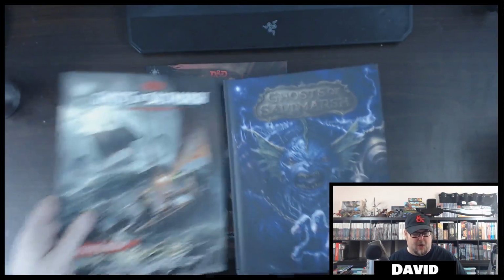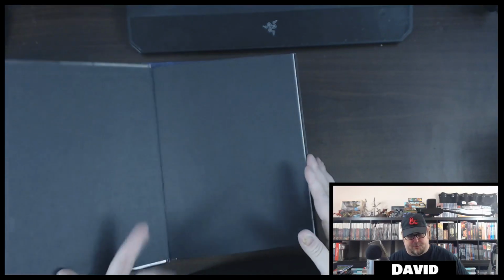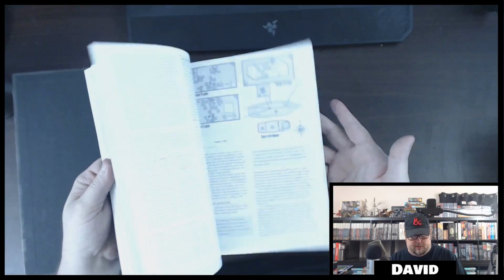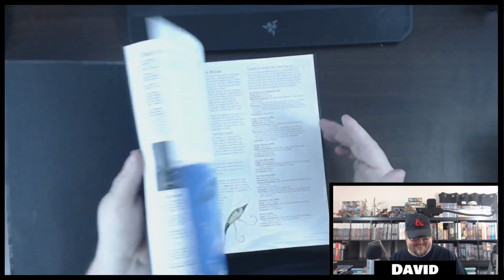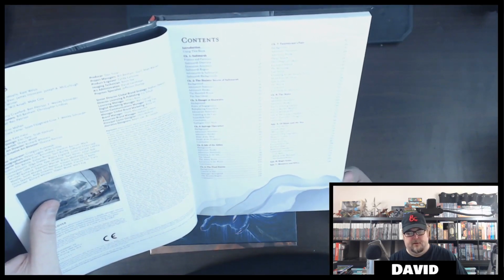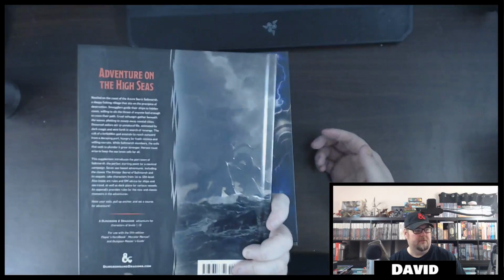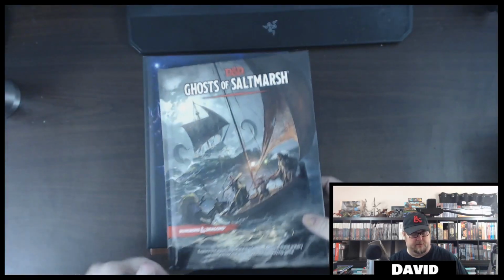Next, we've got the Ghosts of Saltmarsh. These are more rehashes from older days. And I believe there's all black and white maps again. Top quality on that. And there's, let's see, The Sinister Secret of Saltmarsh. These are all like AD&D First Edition adventures. So if you want some plug-and-play pirate adventures, there you go. It also has a fully detailed map of Saltmarsh and all of the surrounding environment and stuff like that.